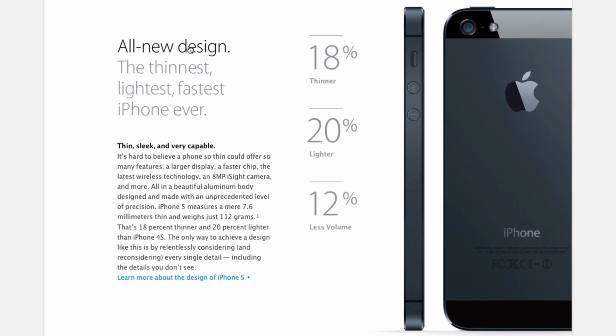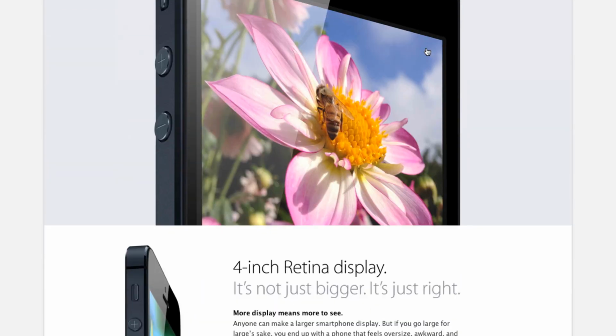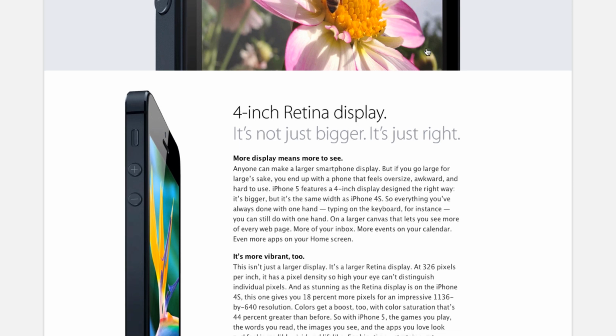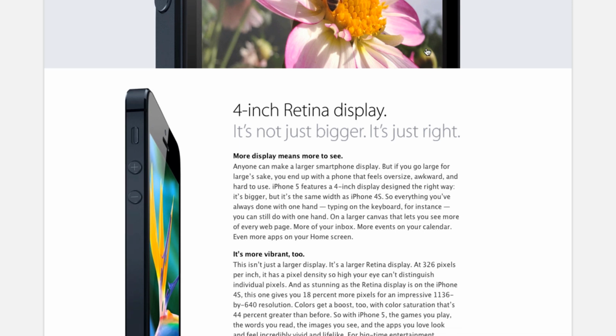The new design is 18% thinner, 20% lighter, and takes up 12% less volume than Apple's iPhone 4S. It's also got this new two-tone colored backplate that is very reminiscent of Apple's original iPhone. The iPhone 5 also supports a bigger 4-inch Retina display, so it's still got 326 pixels per inch, and a resolution of 1136 by 640. The colors have also gotten a boost, with color saturation up 44% over the iPhone 4S. So the display on this device should be quite amazing.